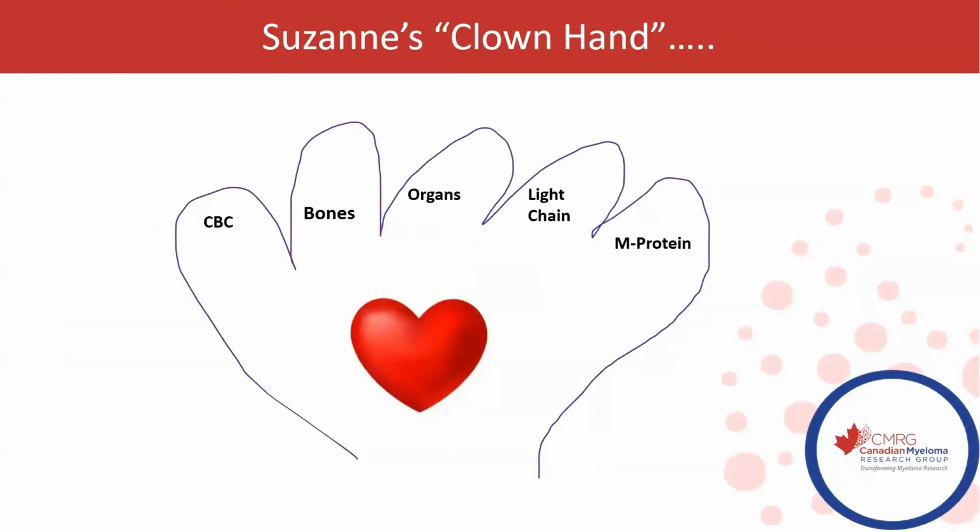So Dr. Reese laughs at this. This is my clown hand. Anybody that was ever a patient of mine when I was on the team at Princess Margaret, I found that this was actually very, very helpful. I live by the KISS principle. If anybody knows, the KISS principle is keep it simple, stupid. And I'm only referring to myself, of course.